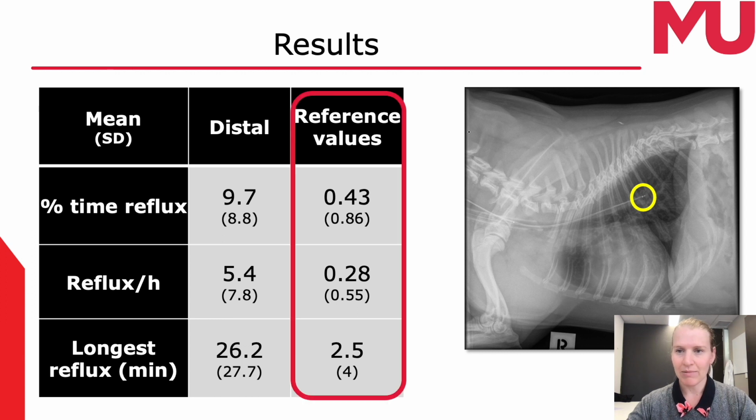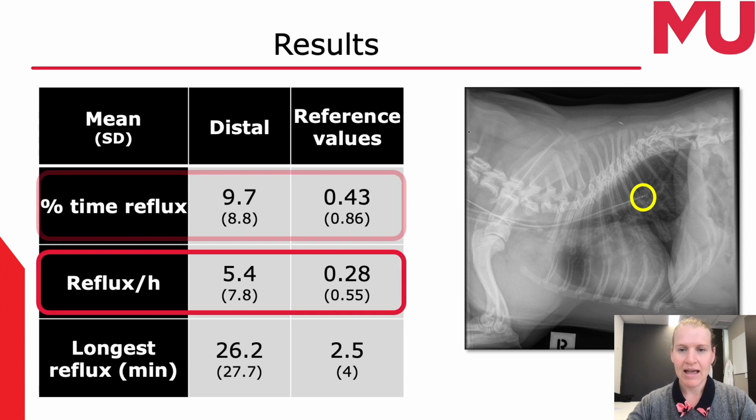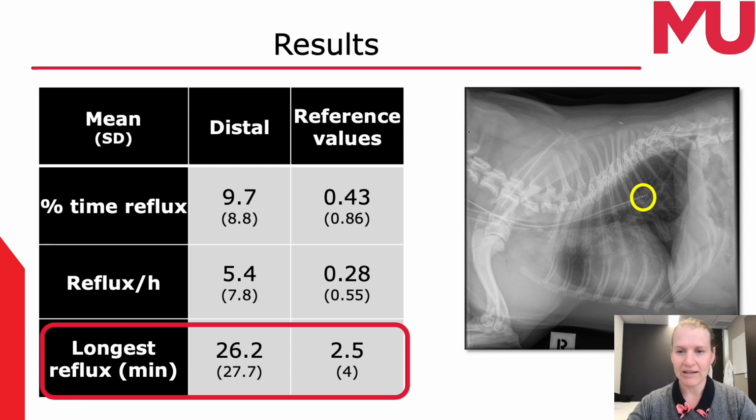Reference values have been published for the distal sensor in a purpose-bred large breed research colony consisting of 18 dogs by McMahon. This has not been reported for the proximal sensor. The distal pH sensor identified a mean percentage time in reflux of 9.7%, which is substantially higher than the reported reference of 0.43%, and a mean of 5.4 reflux events per hour, again much higher than the reported reference value of 0.28, with a shocking mean longest reflux time of 26.2 minutes.